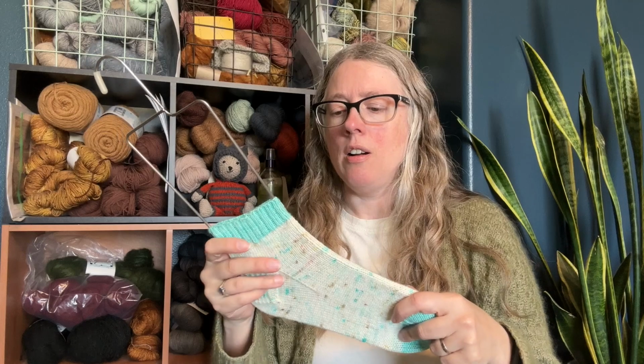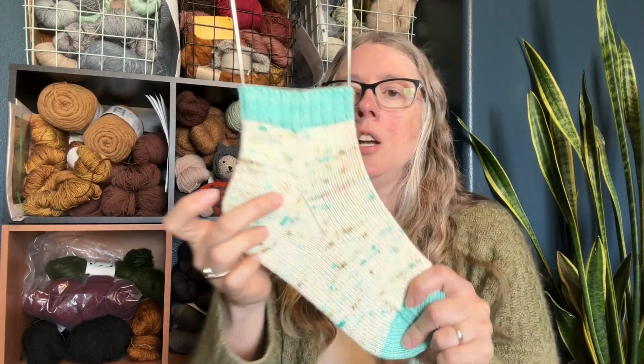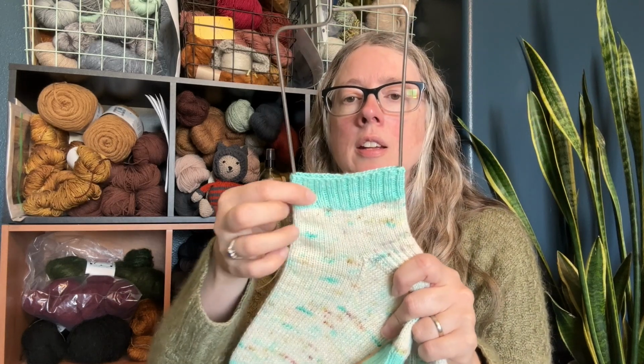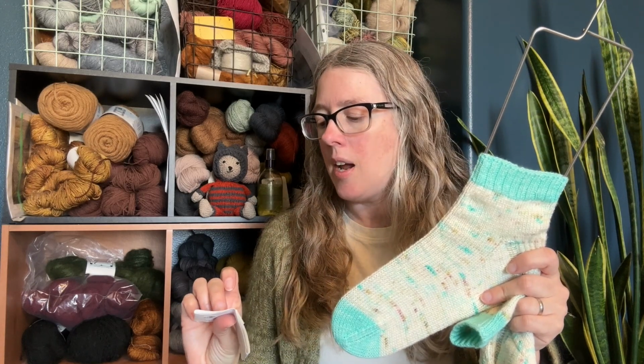But these are my, calling them my spring shorty socks. I used my trusty top-down sock pattern, which is 9 sizes, has a heel flap and gusset with a garter stitch edge. I love this one for just basic sock. The only thing I did different is I did a 2x1 rib for the cuff. And this was knit with both of these colorways from Big Sky Yarn Co.